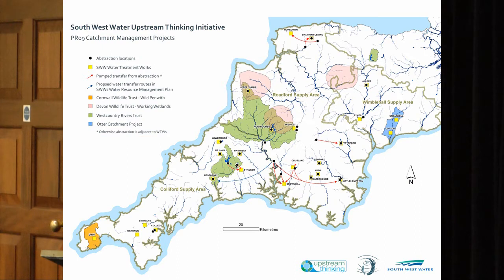So this map, possibly Martin showed it earlier, shows collectively the catchment management work that's going on across the region through Upstream Thinking delivery. The work that West Country Rivers Trust are doing is in the areas in green, but also the area to the east, which is the River Otter catchment, where it was being run by FWAG, but ultimately, I'm sure you know, it went to administration, and now we've absorbed that into our own projects. The map also shows the connectivity between where works are being carried out and the abstraction points and the water treatment works of South West Water, so you can see how that equates.